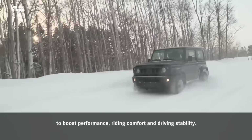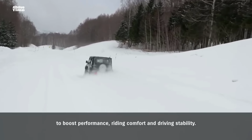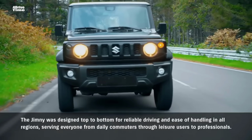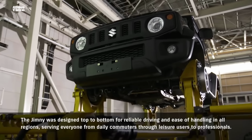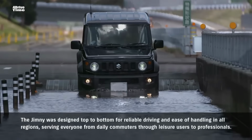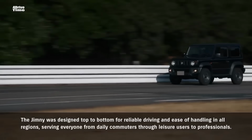to boost performance, riding comfort, and driving stability. The Jimny was designed top to bottom for reliable driving and ease of handling in all regions, serving everyone from daily commuters through leisure users to professionals.